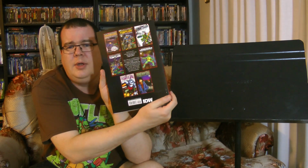So great stuff. In Volume 2, we have all of these issues. We've got seven more issues. We've got the Michelangelo one-issue micro-series one-shot. Issue 8, which is the one that guest stars Cerebus, which is pretty cool. We've got the Donatello one-shot, and then issue 9, and then the Leonardo one-shot, and then issues 10 and 11.